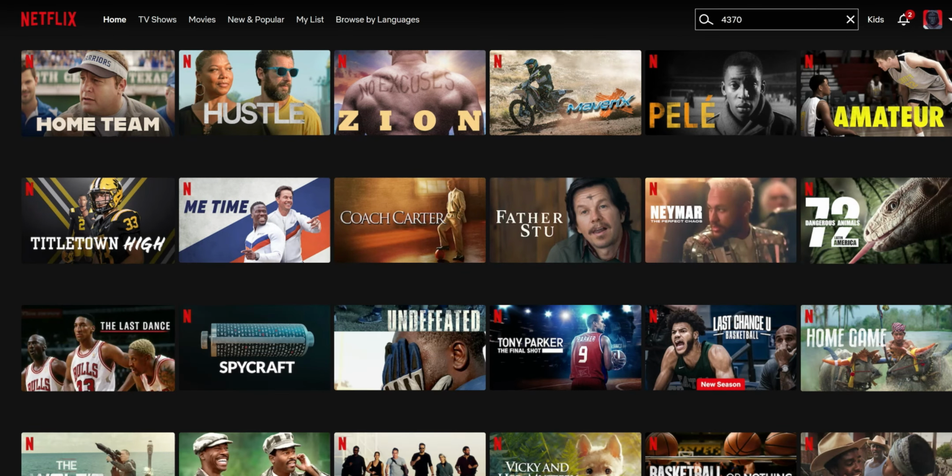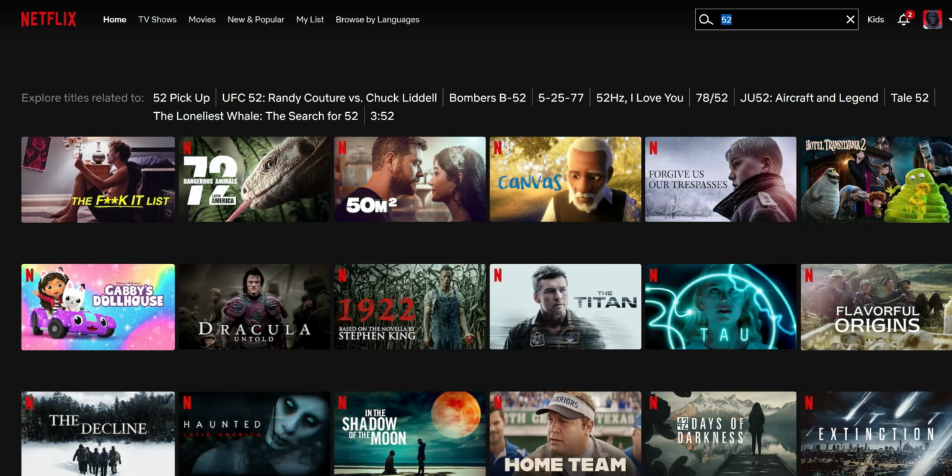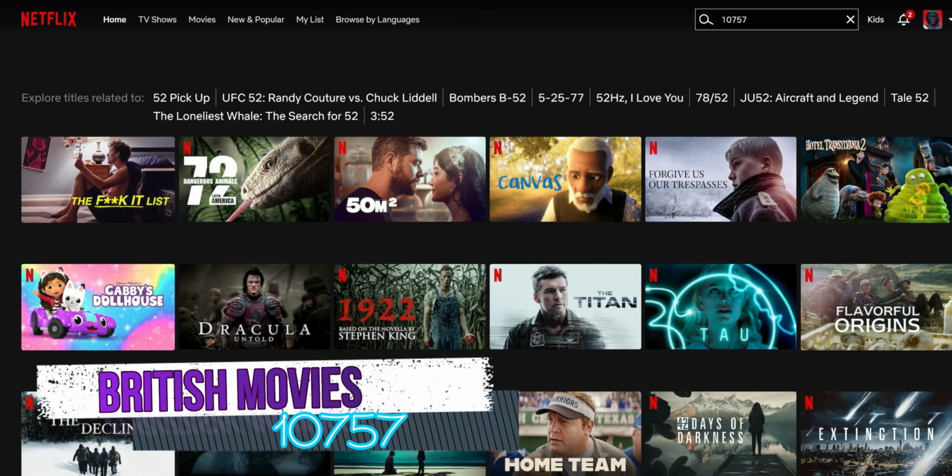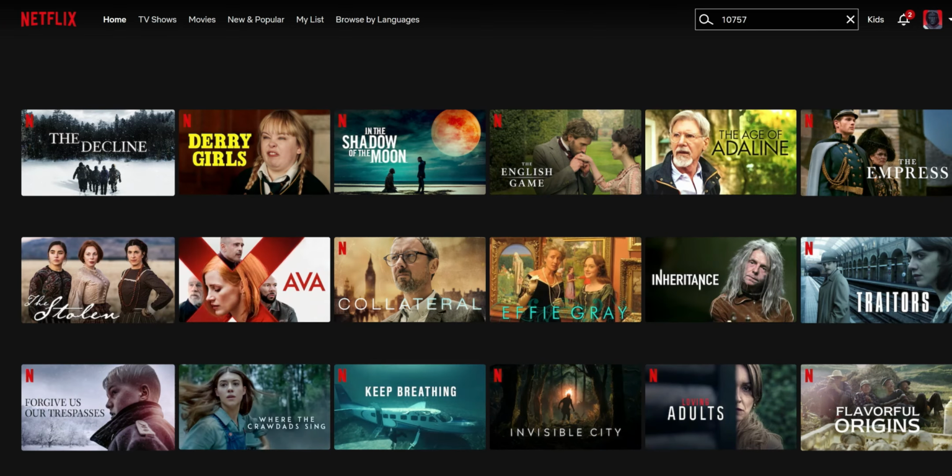Again, within sports, there are different subcategories. You have basketball movies, boxing, martial arts, soccer, sports and fitness as well. They do have movies for different regions as well. If you're into British movies, 10757, you can see a lot of them pop up there. They have different regions and countries as well: Dutch, Eastern European movies, foreign comedies, foreign dramas, foreign thrillers, German, Indian, Italian, New Zealand, so a bunch, and they have a little bit for everyone.